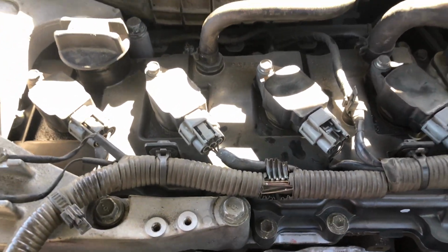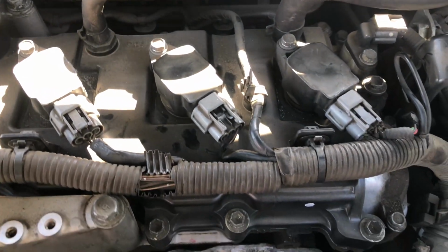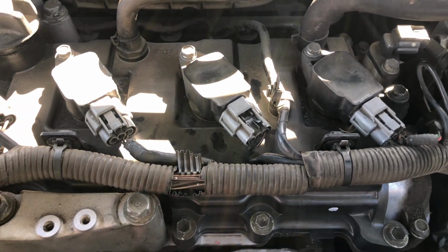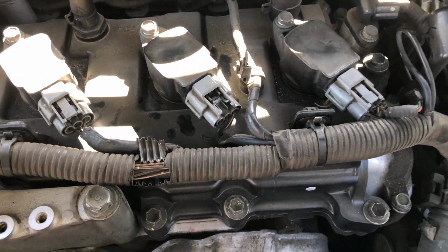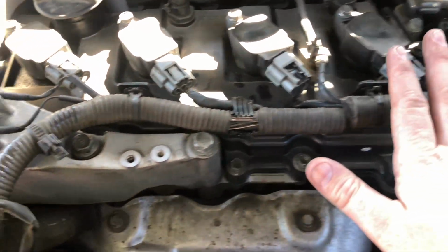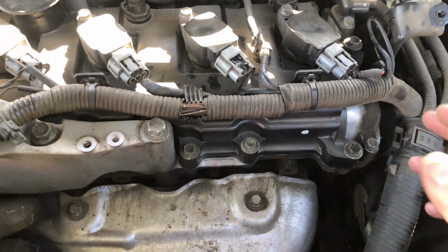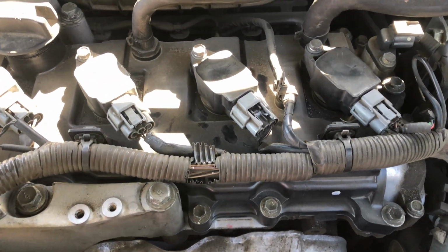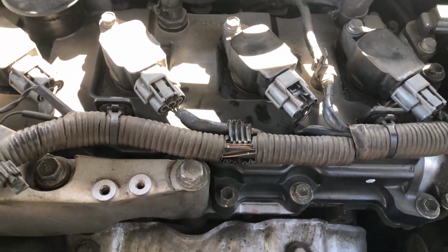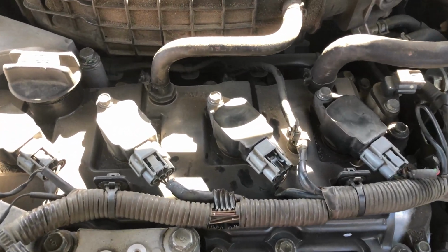The problem switched. Now, if the problem would have stayed on cylinder 4, we would have gone toward the spark plug, and then we would have swapped spark plugs and done the same thing. If the problem would have jumped, we would have had a bad spark plug. If it wouldn't have jumped, then we got a much bigger issue, and we need to look more into that. But our problem moved once we moved the coil. So now we'll just recommend a new coil to the customer. So stay right there and we'll see what's going to happen next.